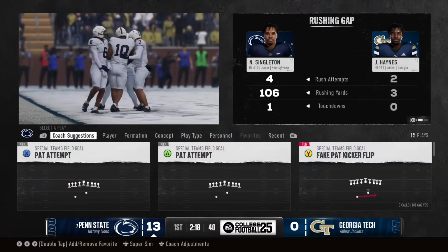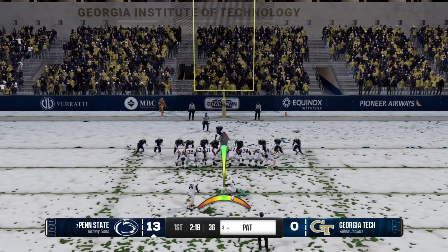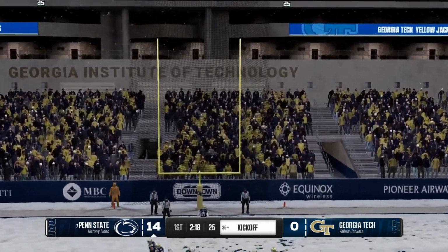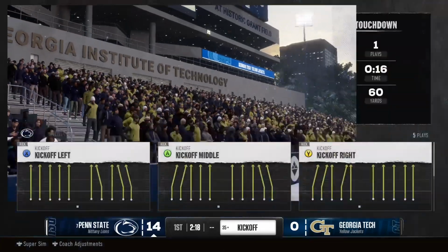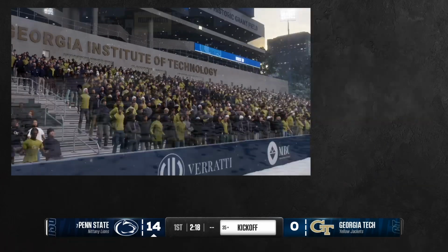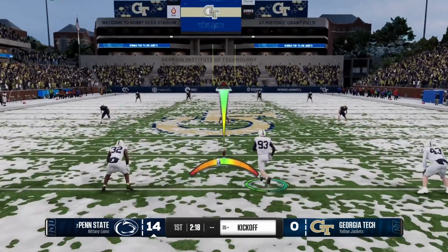Huge. It's so nice to have guys that can create these explosive plays like this. You hand it to him, he can do the rest. Look at the speed, look at the elusiveness, get into the end zone. Nice run. And the extra point was good. About to kick it off after punching it in for the touchdown.